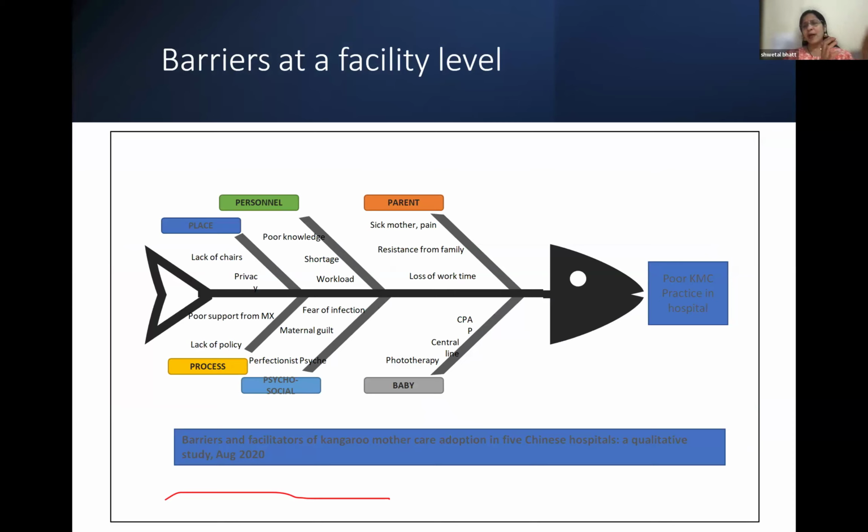The diaper is very big, so kangaroo mother care is not given. So we started small diapers. We checked the availability of small diapers, or we started customizing the diapers. The large diapers were customized into small ones so that more area is available and kangaroo mother care can be given. We also give kangaroo mother care to the babies who are receiving phototherapy, which helps in decreasing the bilirubin level. There is one very good paper on that.